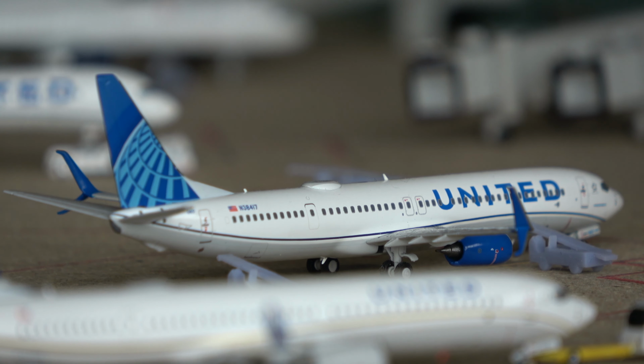Just behind that you'll see a 900 because of course United flies a lot of 737-900s in. This aircraft came in from Denver. We'll be going out to Chicago O'Hare.